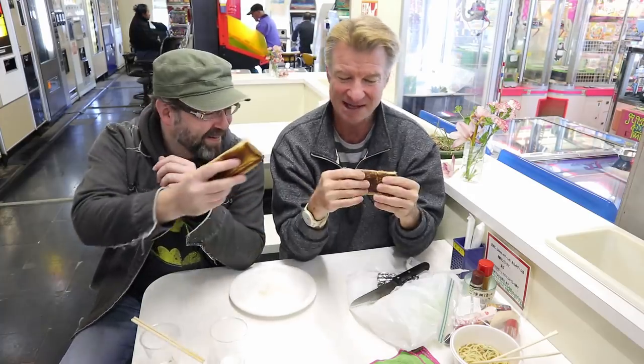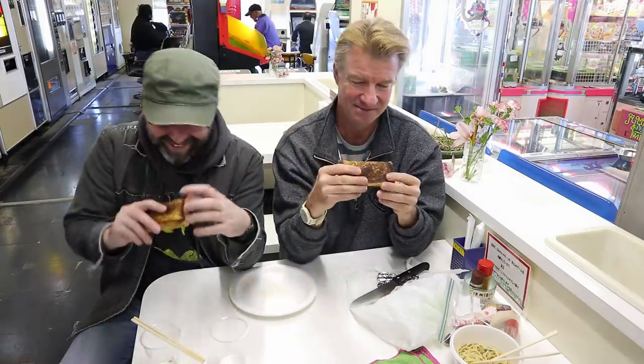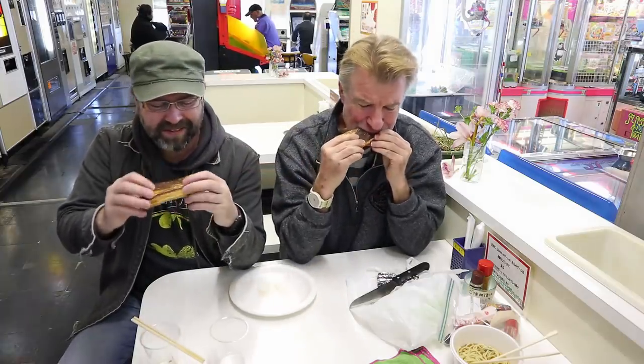Oh! Kind of like a grilled cheese sandwich. Cheers! It's got the ham in it. Is there cheese though? I don't think there's cheese, just mayonnaise. Oh, there's cheese.